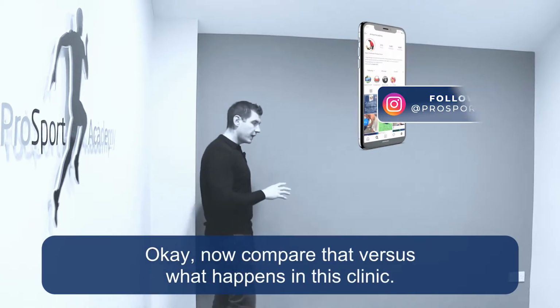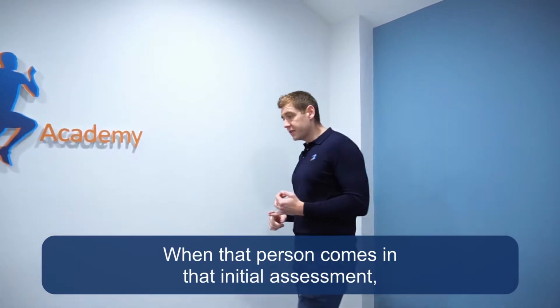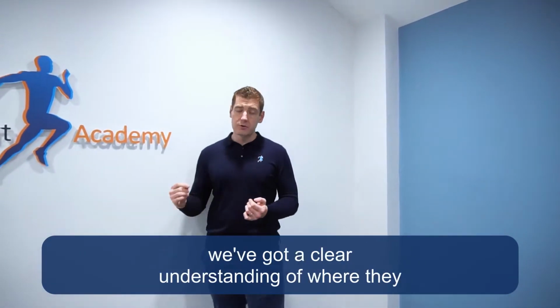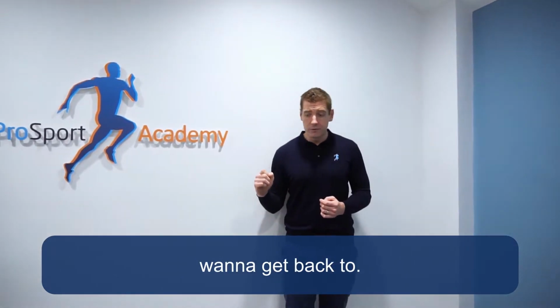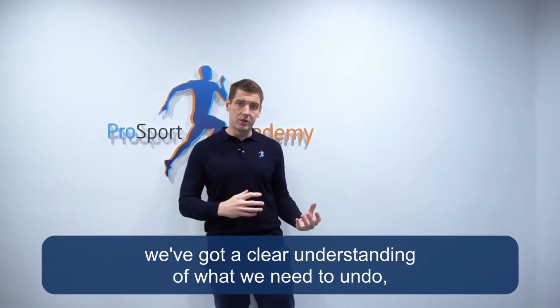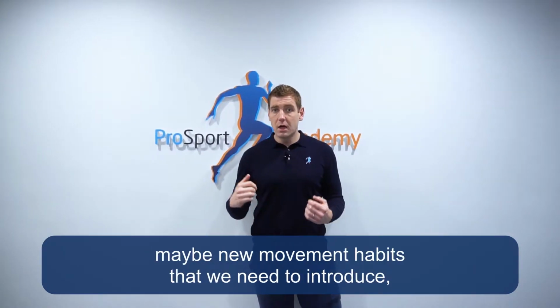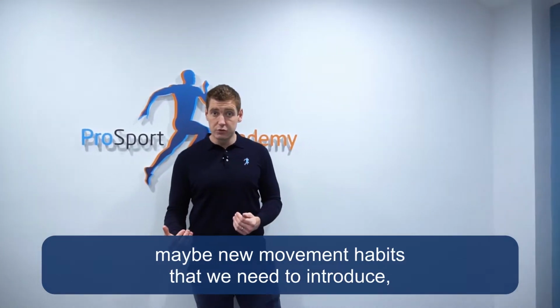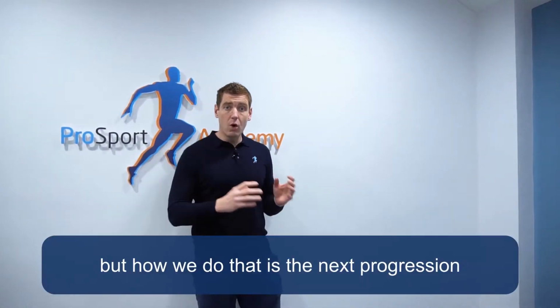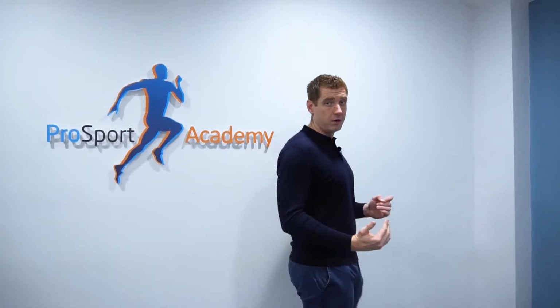Now compare that versus what happens in this clinic. When that person comes in for that initial assessment, we've got a clear understanding of where they want to get back to. We've got a clear understanding of their story, we've got a clear understanding of what we need to undo, and then we've got a clear understanding of maybe new movement habits that we need to introduce. How we do that is the next progression, the next logical step.